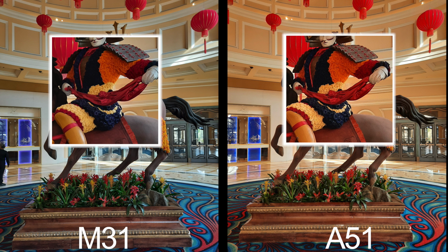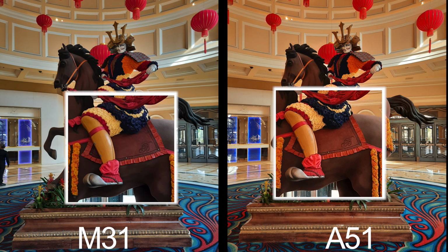The M31 seems to have been able to retain more detail, especially in the flowers on the rider's chest and arms, while the A51 loses out a bit and makes the texture not nearly as prominent. You can also see on the saddle, I think the Bellagio logo and subtle patterns and designs are retained more with the M31, and while they're still present with the A51, they're just not as clear.